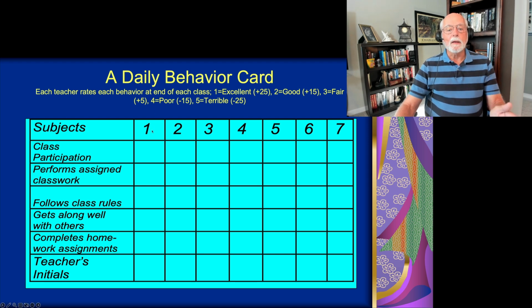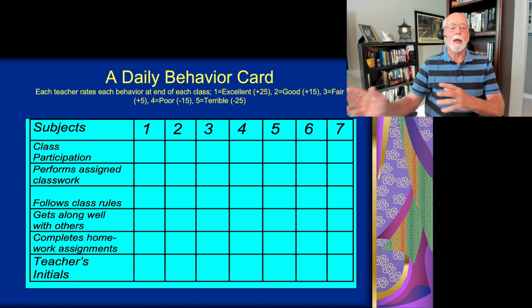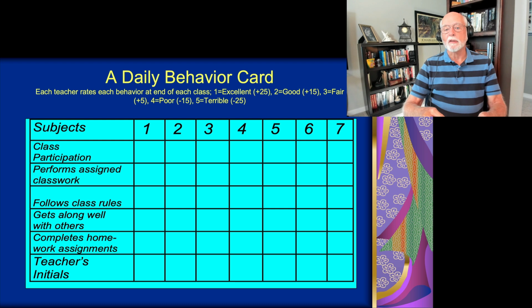So at the end of each class, the teacher evaluates the student, and then it goes to the next teacher, and so on across the school day. By the end of the school day, you've got a lot of information about how the child is behaving. The child has gotten a lot of frequent feedback about how well they're doing in school. The card then goes home, and if you want, you can have the child put their homework assignments on the back of the card to be sure that they get home as well.